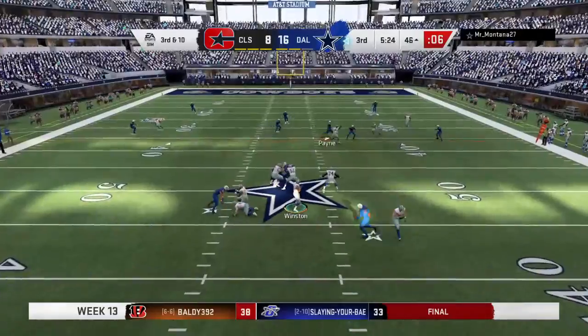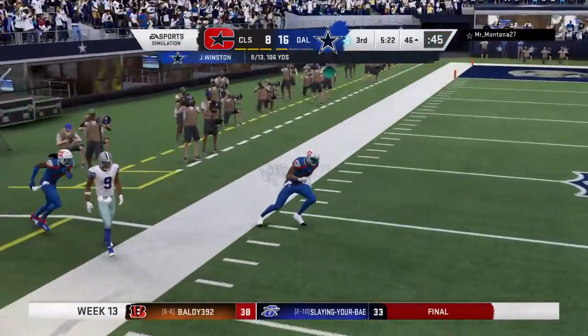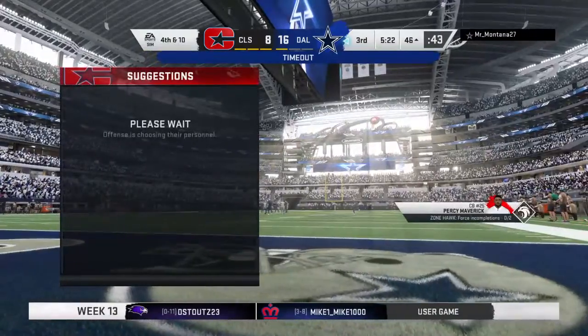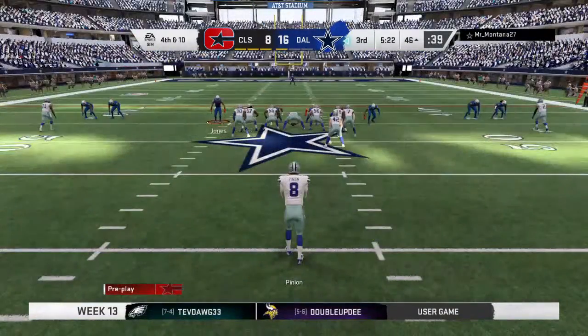Winston. Oh, incomplete. Nearly the pick they needed. They would have loved one there, but at least it does get them to 4th down.